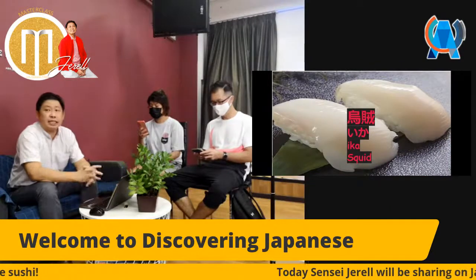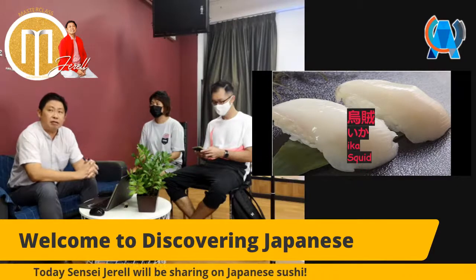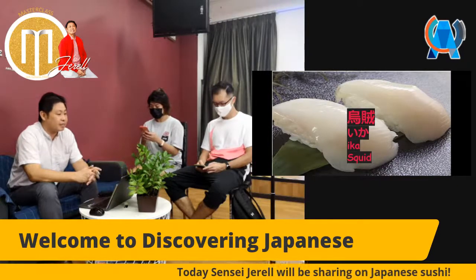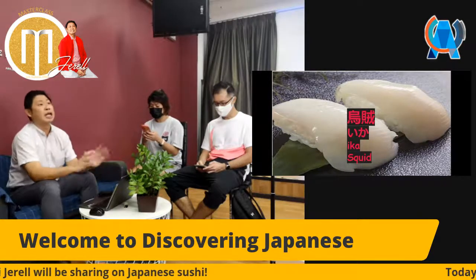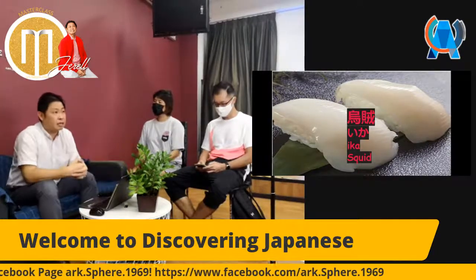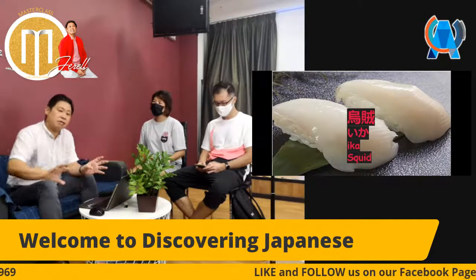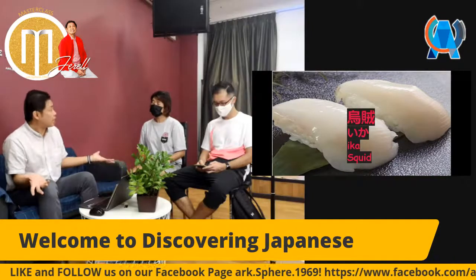Then the next one is ika. Ika is squid. Squid in our local context is probably called sotong. It's a classic topping, simple in flavor, and it's always recommended to be eaten earlier in the meal. Actually, when you eat sushi, there's also a sequence, like all Japanese, they always have a sequence to everything. You always start with the taste that is a little bit light, and then go all the way to the heaviest. So there's a sequence to it, but you do not have to be so particular.